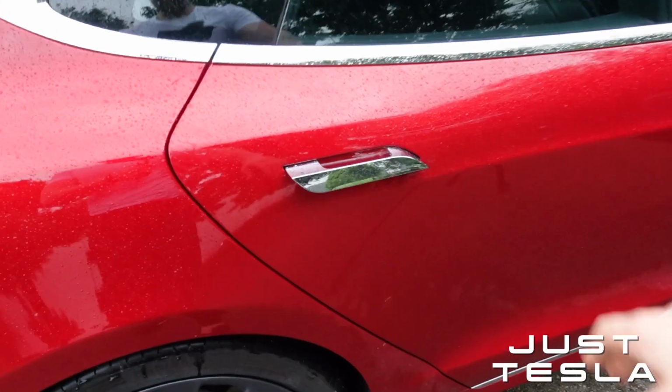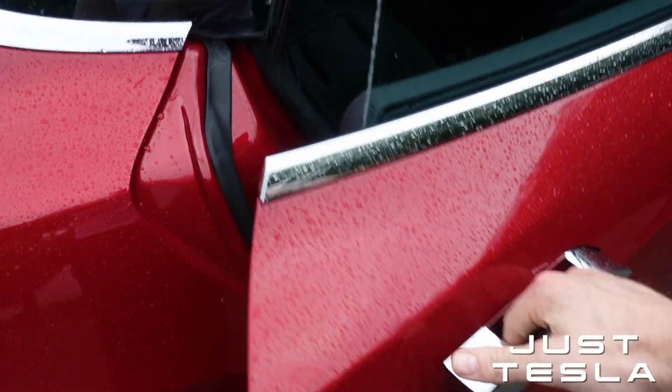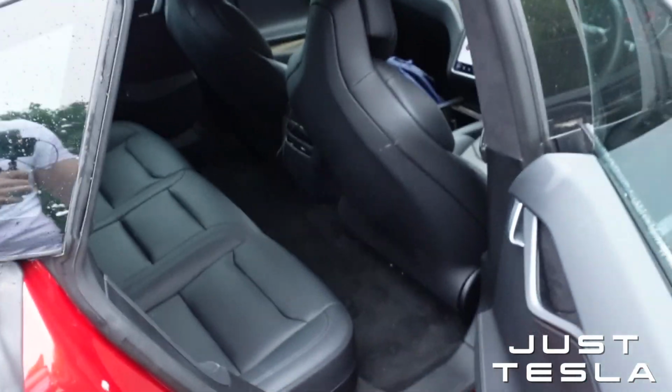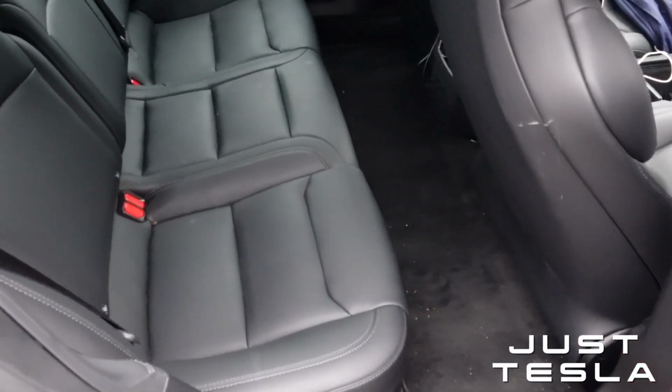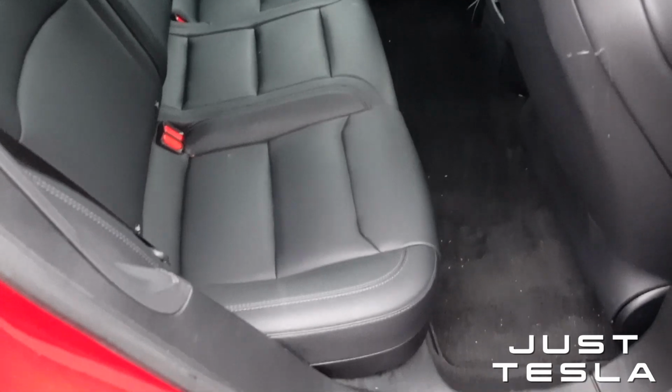Now, let's hop into the back and see what the space is like there. So I have this set up for me as a driver. So my chair all the way back, and a tall adult there. And this is the room. Sorry about the mess on the floor. We had a road trip, and Jude is a very messy eater. So let's see if I can get in here. Okay, and shut the door.